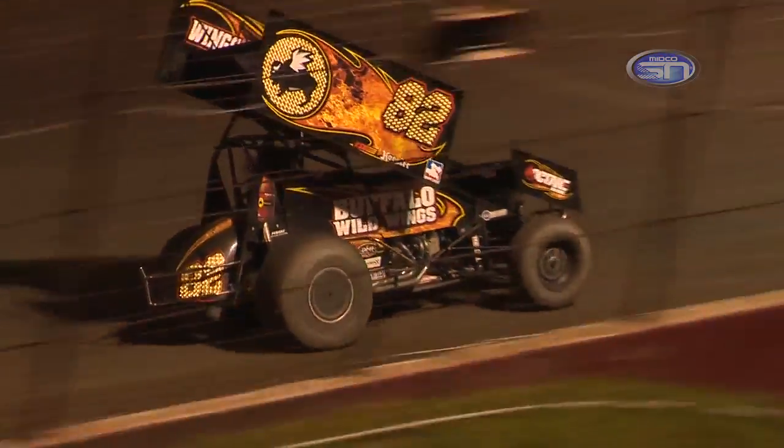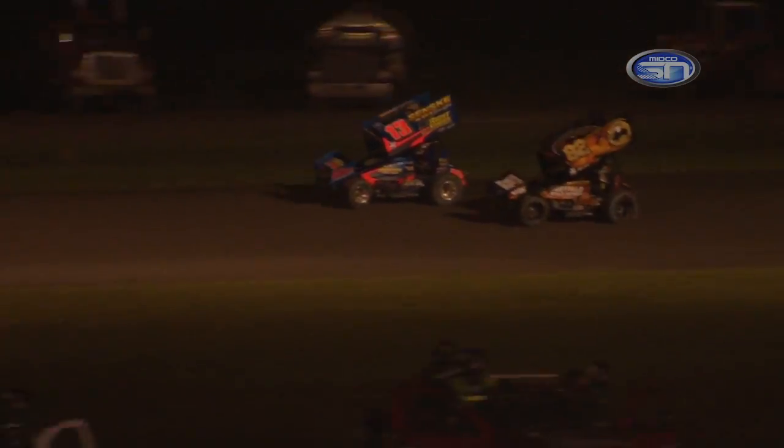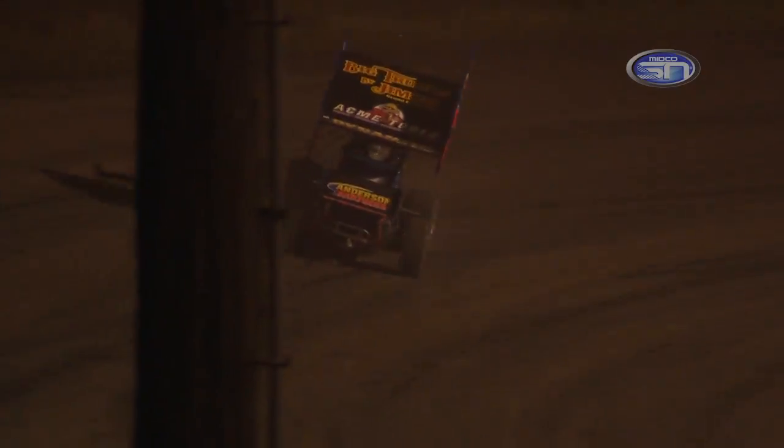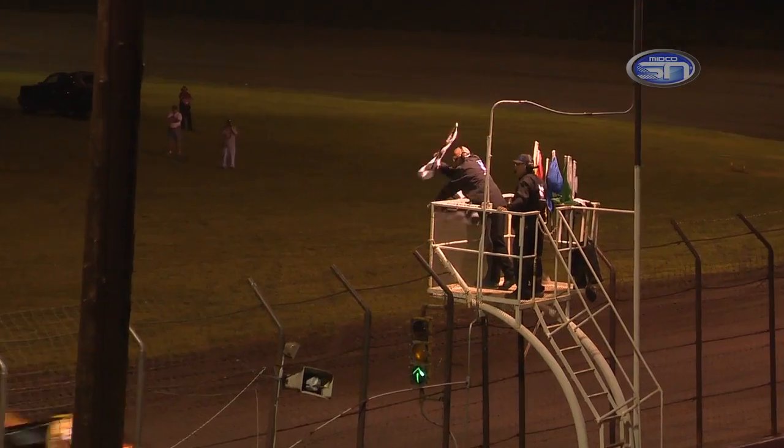Dynamite makes his move. Dobmeyer rides the bottom, past Zomer for the lead, and from that point forward, it was all 13. Dobmeyer survives one more late restart and holds on for his first NSL victory.